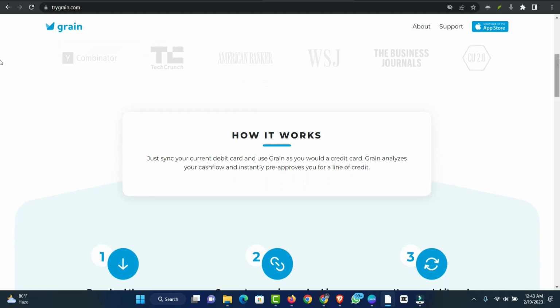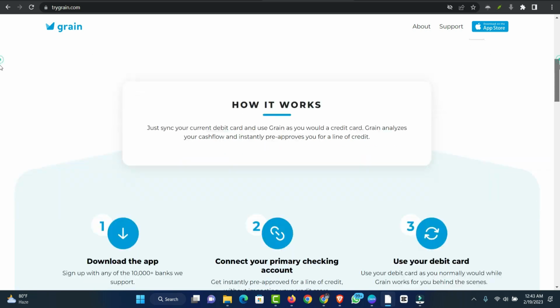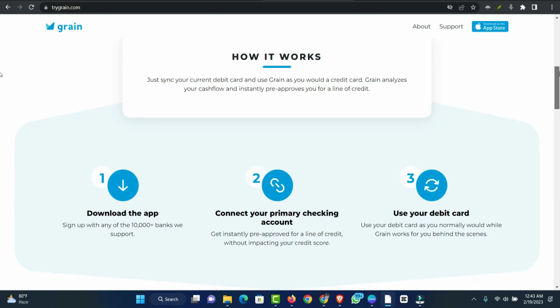At the end of your billing cycle each month, you'll have to pay it back. To avoid having to pay interest, try to pay your bill in full by the date it is due. Paying off the full balance on your statement each month will help your credit score. To use the service, you can get the Grain app from the App Store and use it on an Apple iPhone or tablet. It's not available on Android right now.